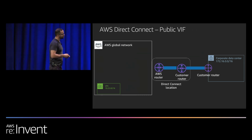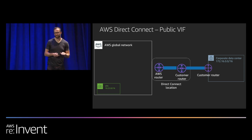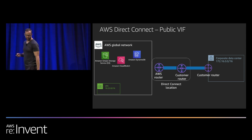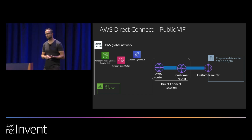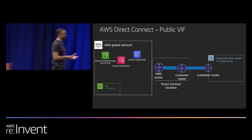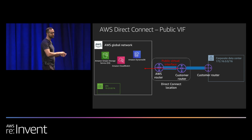Okay, final VIF, public virtual interface. So we still have the VPC there, but public virtual interface doesn't give us access to the VPC. It gives you access to everything outside of the VPC, other services, Simple Storage Service, S3, CloudWatch, DynamoDB, and so on. And public virtual interface doesn't actually go into any gateway.